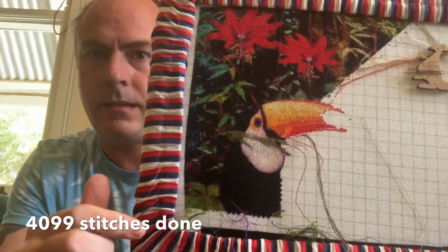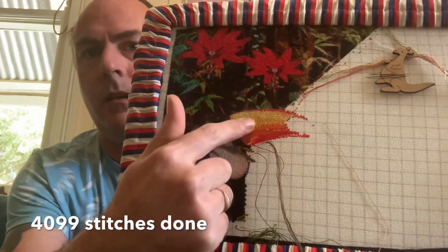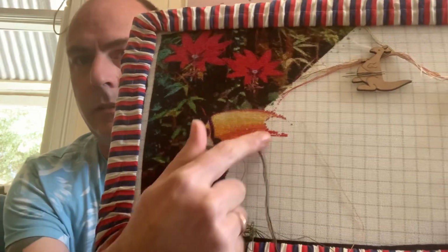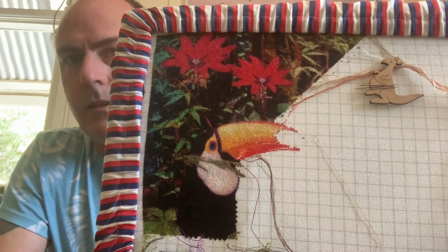So as you can see, I finally got the page finished. So that was down to this one, and I've also almost given the toucan his full beak. He's just got a little bit left on here and a couple of stitches within it, but this is coming along quite nicely. So I'm enjoying that one.